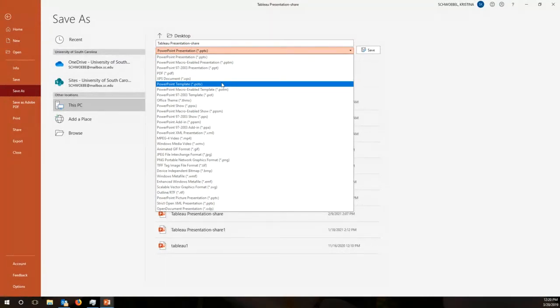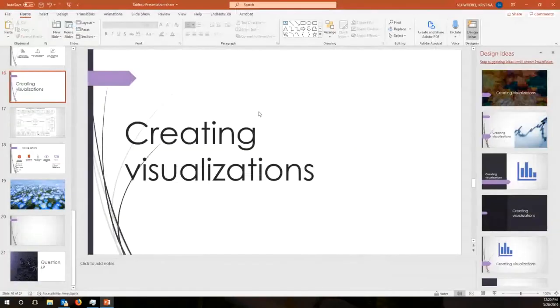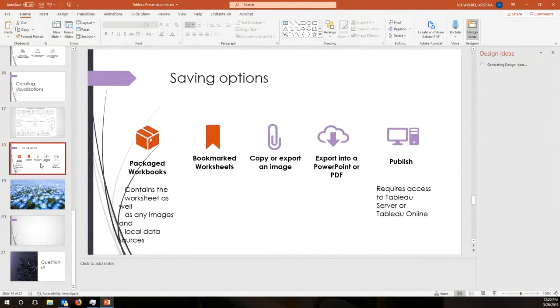Oh, I usually work on master slides later. So I try to use the master slide and change it later. So it doesn't work that way?